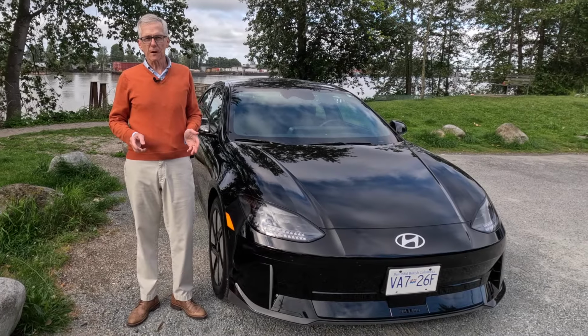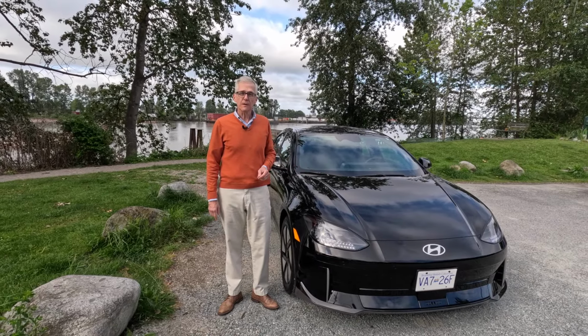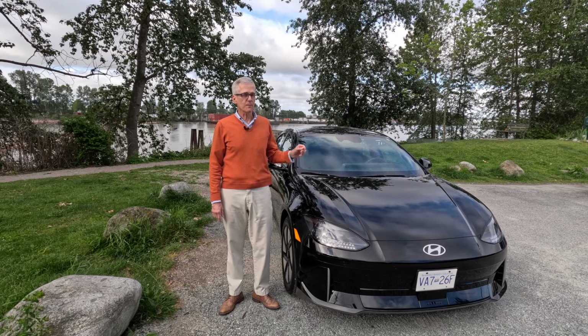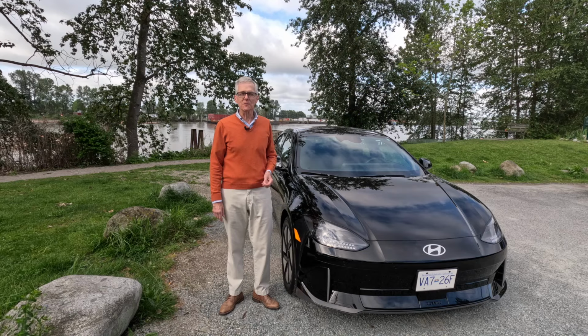When it comes to electric cars, the question I get more than any other is, what's the range? Well, in this case, very good indeed. This is the 2024 Hyundai Ioniq 6. It is the single motor rear-wheel drive version, and its range is quite impressive. So is the rest of the car. Get in. This is Family Wheels.